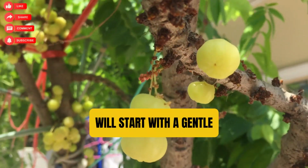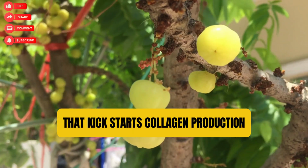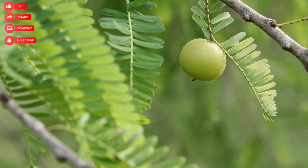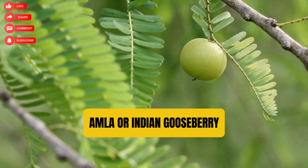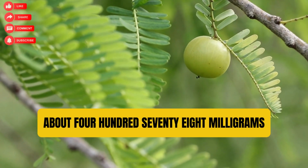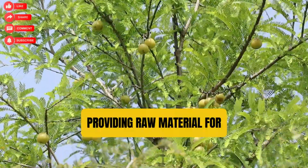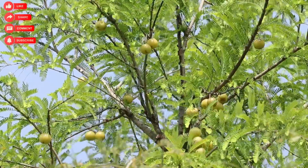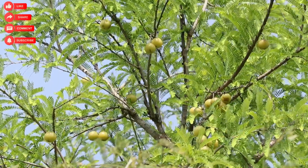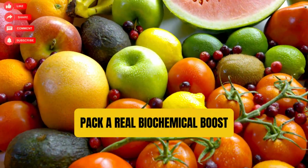We'll start with a gentle yet potent opener, an ancient berry from Ayurveda that kickstarts collagen production without upsetting sensitive stomachs. Amla, or Indian gooseberry, stands out for its extraordinary vitamin C. About 478 milligrams per 100 grams, providing raw material for procollagen formation. That's over 10 times the vitamin C in an orange, so small portions pack a real biochemical boost.